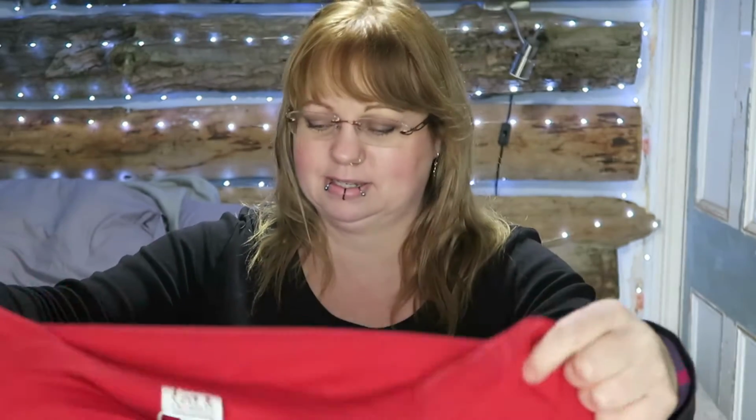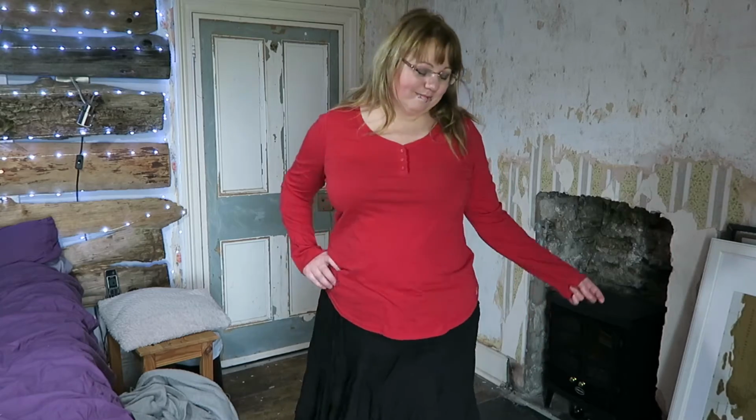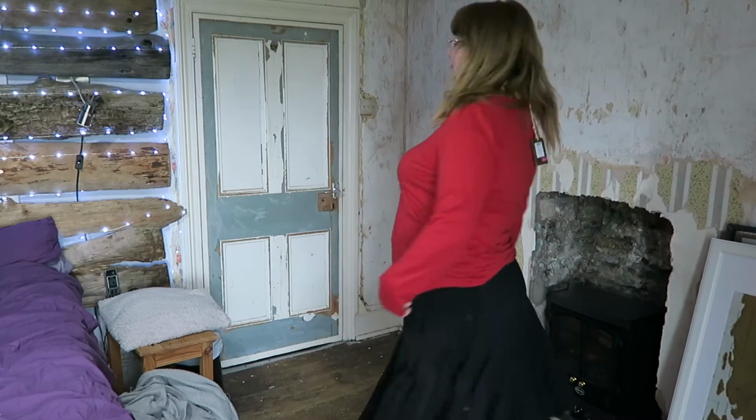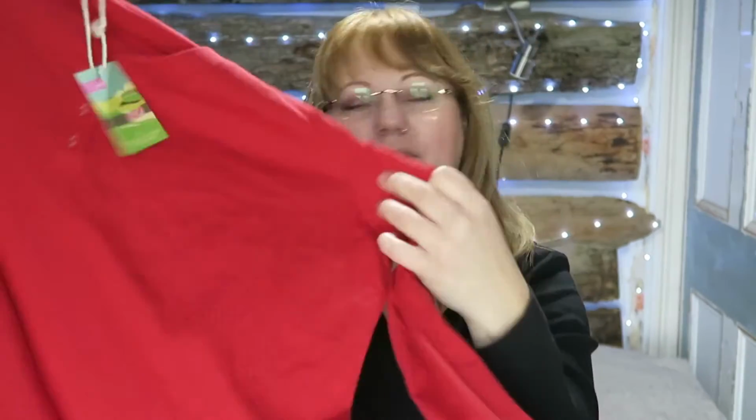Okay, next up we have a very simple red top from Joules. Very basic, but I love red. Whenever I wear red, it really brightens me up, and I don't have enough red things in my wardrobe, so I thought, yeah, I'll get it while it's in the sale. Reduced from £13 to £7.95 in the Joules sale, so happy with that.